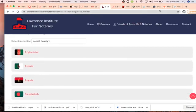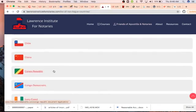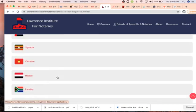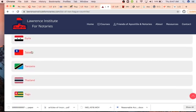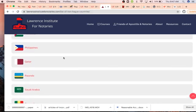to go on your cover sheet for the birth certificate authentication. I used Thailand. It's still here on the list. The number of countries have been reduced. They are diminishing. So you need to hurry and do this process before all of these countries go bye-bye, before they go into the Hague Convention Treaty. So you can use Thailand, you can use Taiwan, all of these. Go to lawrenceinstitutefornotaries.com and you'll find the countries.